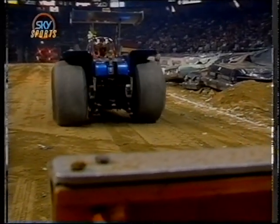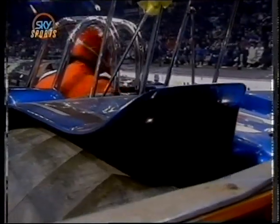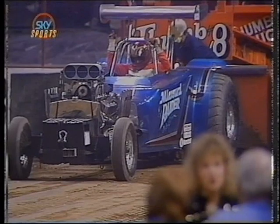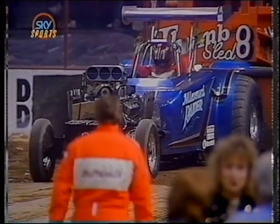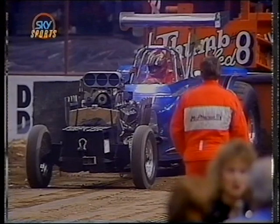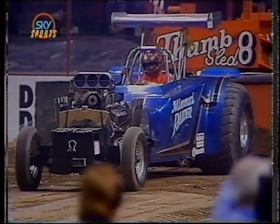But here's a guy that can unload some big numbers with a brand new piece of equipment. From Circleville, Ohio, a veteran of more than 15 years on the U.S. Hoffman Association pulling trail with his brand new drag racing influenced 1923 Ford T Roadster. This is Dick McPherson's new Missouri Raiders supercharged Chevy entry. An astounding piece of engineering in one of its first competitive outings.